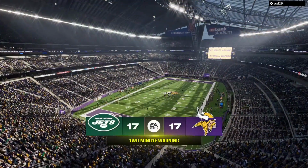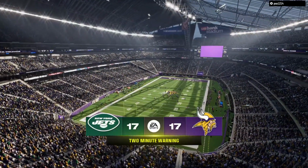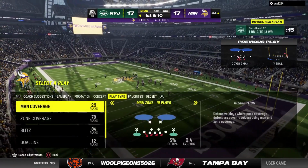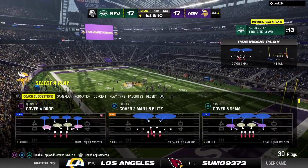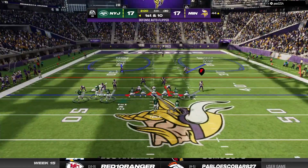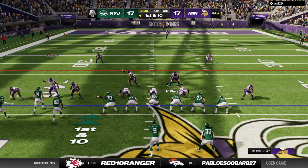Getting down to the good stuff. All tied with 2 minutes remaining on EA Sports. So it's Jets football as we get you reset here. They've got it 1st and 10 as they search for a go-ahead score. Plenty of time. All 3 timeouts still remain. Here's 1st and 10 now.